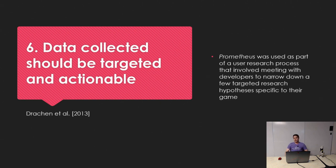So the last best practice is more about the way the tool is used rather than the actual tool itself. And that is that data collected should be targeted and actionable. So again, in Intro to User Analytics, Drachen et al., they talk about a common mistake, which is to collect tons and tons of data, all the data that you can collect in your game for analytics purposes. And then you end up with a huge database of tons of junk that you have to sift through every time you want to answer a question.